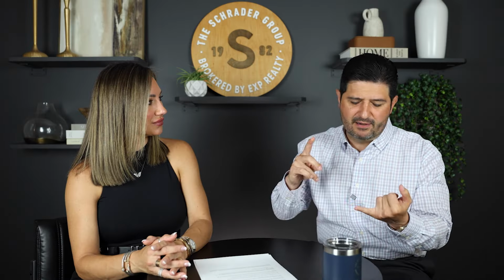Now, on a blue tape walk, consider it cosmetic, right? We're talking paint chips, we're talking trim needing to get painted, we're talking about texture needing to be addressed.